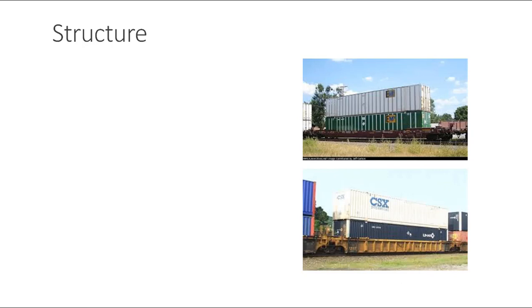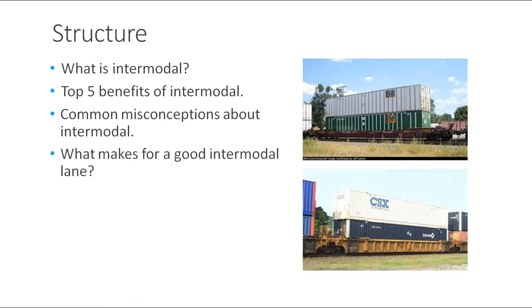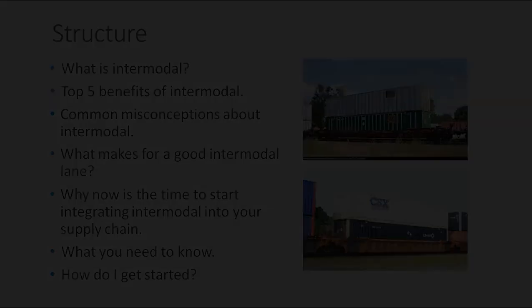So to get started here, our structure is going to start with what is intermodal. And then we're going to give you the top 5 benefits of intermodal. We're going to talk about some of the common misconceptions about intermodal. We'll talk about what makes for a good intermodal lane. And then we'll figure out why now is the time to start integrating intermodal into your supply chain. Then what you need to know in order to get involved in intermodal, and how to get started.